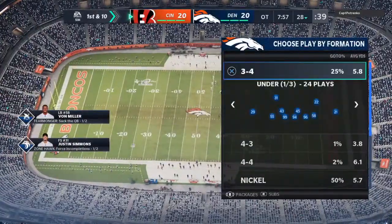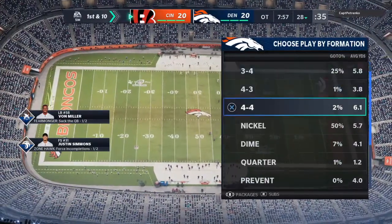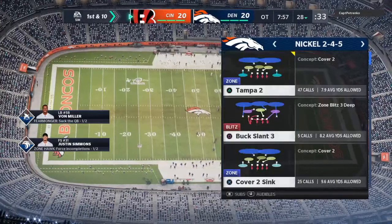But here's the best part. In the regular season, only 1 period is played. We could call it a tie. Here, we're going to play until we have a winner.